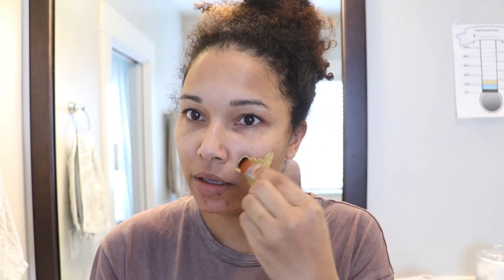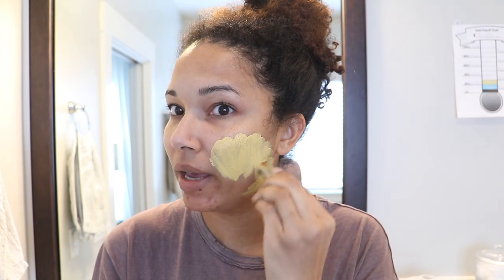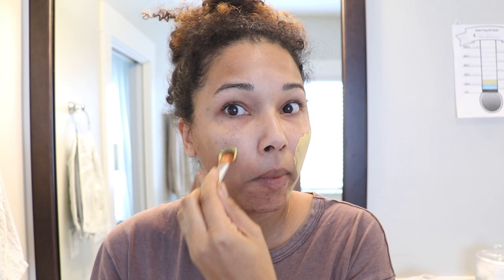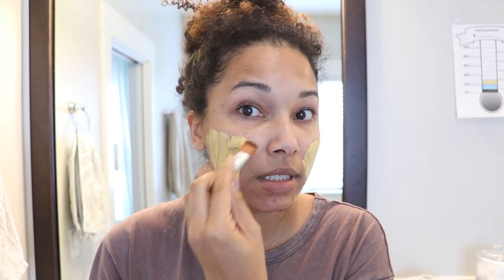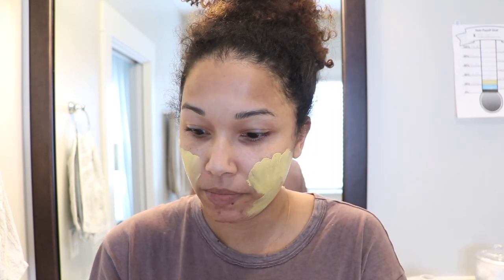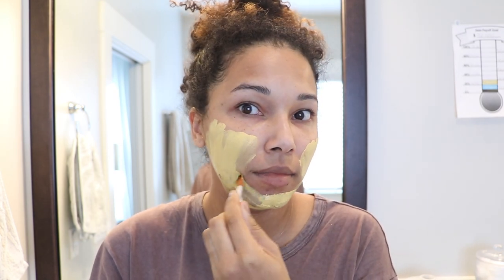Generally, I'll wait a couple of minutes and then hop in the shower and do what I gotta do. By the time I'm done doing all the things in the shower, it's time to rinse it off and it's dried. It doesn't get very hard like some masks can get, so it's definitely not going to dry the skin out. And it does take some time to see results of fading any hyperpigmentation. It's not going to work instantaneously.